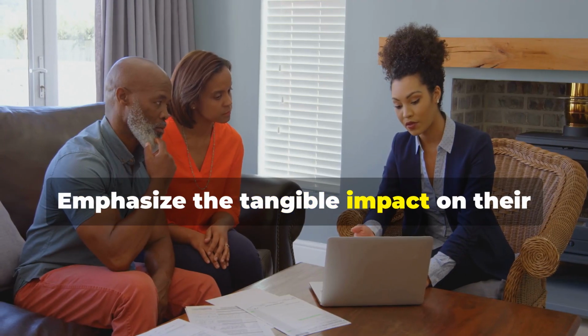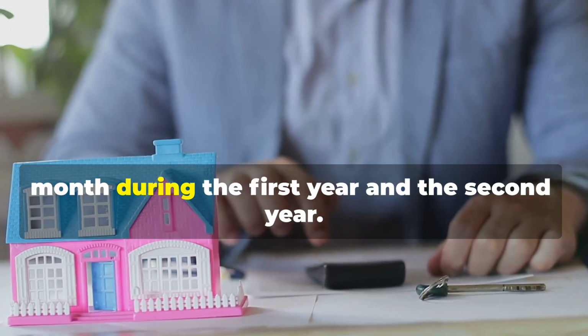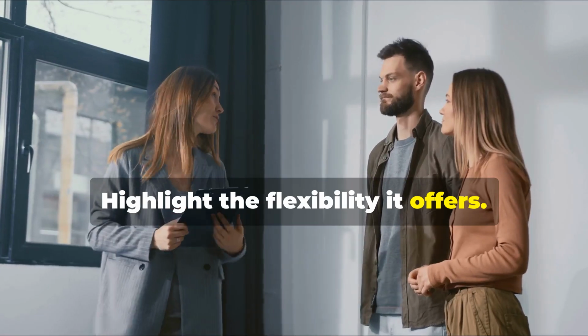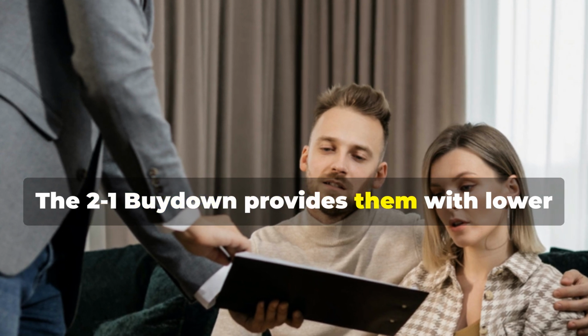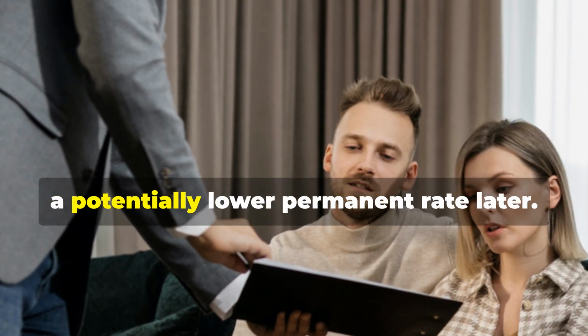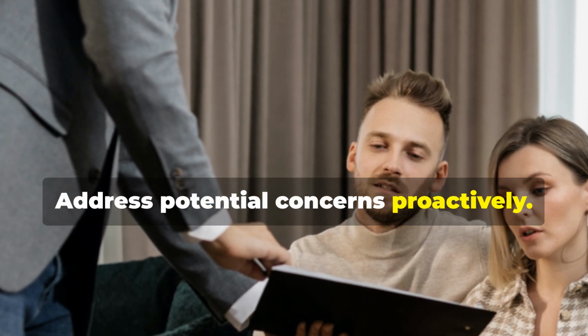Emphasize the tangible impact on their monthly budget. Illustrate how much they might save each month during the first year and the second year. Highlight the flexibility it offers. Many buyers are hopeful that interest rates might decrease in the future. The 2-1 Buydown provides them with lower payments now, with the possibility of refinancing into a potentially lower permanent rate later. Address potential concerns proactively.